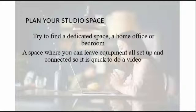On today's tip, we're going to talk about planning your studio space. Before you even start to consider recording, you need to find a place in your apartment or your house that you can dedicate to your studio space. So you could use a home office or a bedroom space where you can leave your equipment all set up and connected so it's quick to do a video.